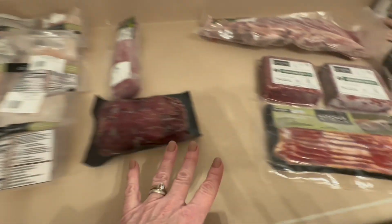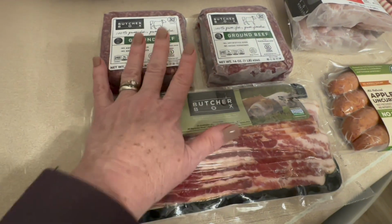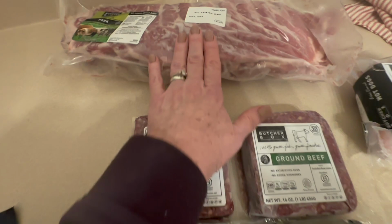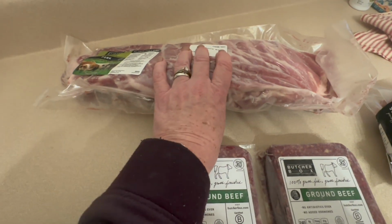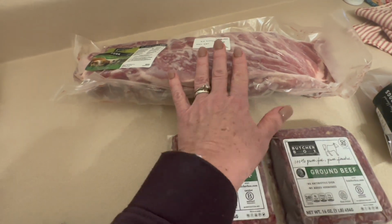And then as always, we get our free ground beef for life and our free bacon for life. They were specials when we joined. Then the member special this month was a rack of St. Louis ribs. So we picked that up. I have another rack in the freezer, so that'll be good when Adam's home. 2 racks feed more than all of us.